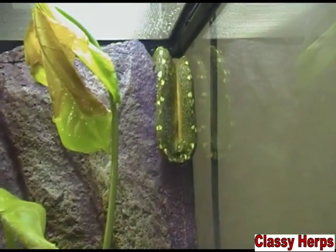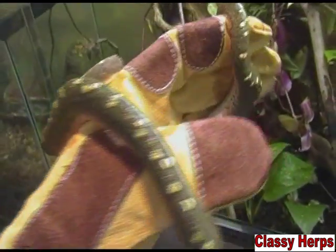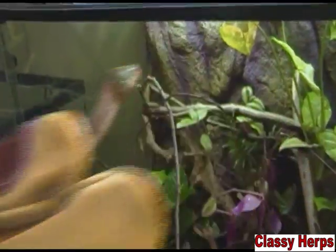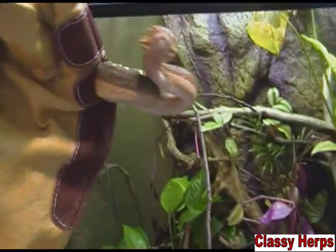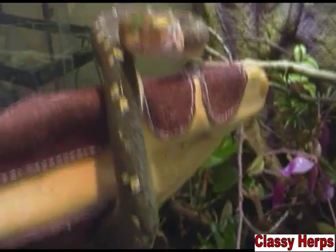Now I need to show you my other snakes. This right here is Henry, my green tree python, and if you give me a second, I'll get him out. Alright, so this is Henry, my green tree python. Unknown sex still. I don't really ever plan on sexing him. He's just a display animal to be kept in this nice tank, as you see behind here. He's pretty aggressive still, so I don't mess with him much. I'm working on taming him down.